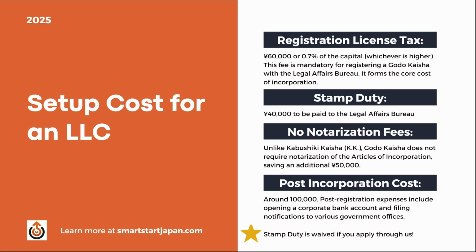However, there are still some good news. If you apply through SmartStart Japan, we can waive this stamp duty fee for you, helping you save even more on the cost. And I have another good news. Unlike a Kabushiki Kaisha or a traditional corporation, a GK does not require notarization of the articles of incorporation. That means that you will save an additional 50,000 yen compared to setting up a KK in Japan. This makes GK an even more affordable and streamlined option for people who want to come to Japan without breaking the bank to create a company.